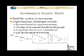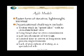So these models, iterative and incremental models, can help, but we have seen with a number of our clients the misapplication of them that results in a lot less efficiencies than people thought they would get. Okay, so Agile models. Now, Agile can be thought of as a form of iterative, but I think it's worth addressing it on its own because it has its own particular challenges, potentially above and beyond what might come from any other iterative approach.